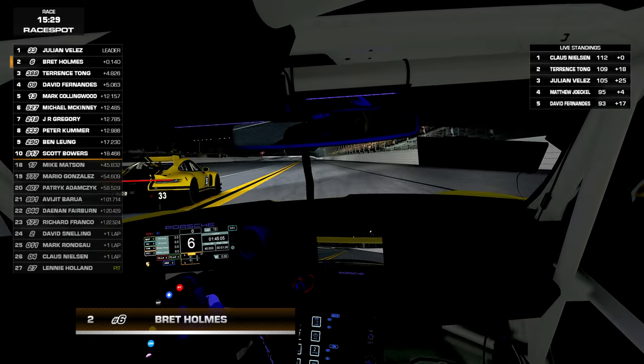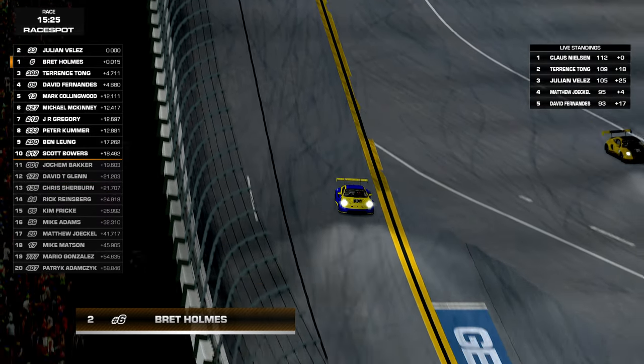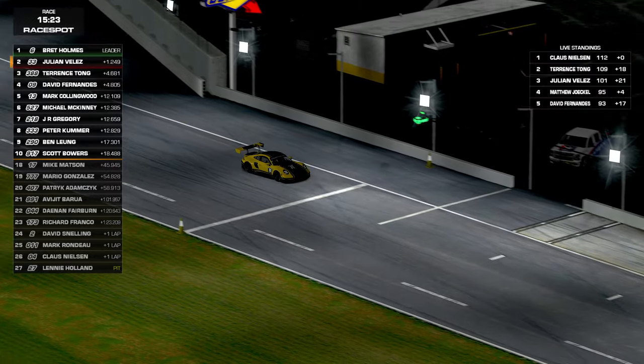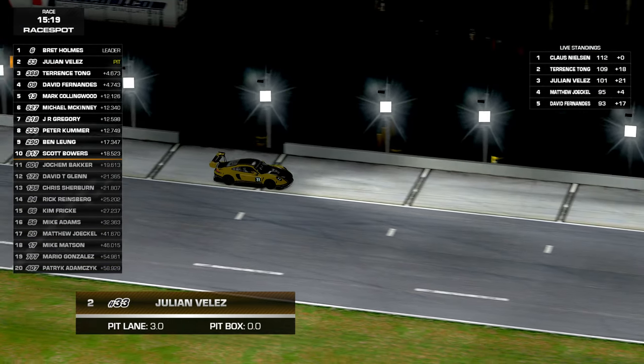Brett Holmes, meanwhile. Oh, here we go. That's the call potentially there from Julian Velez. He'll jump into the pit lane. Our leader is now in the pits. That is interesting to see.